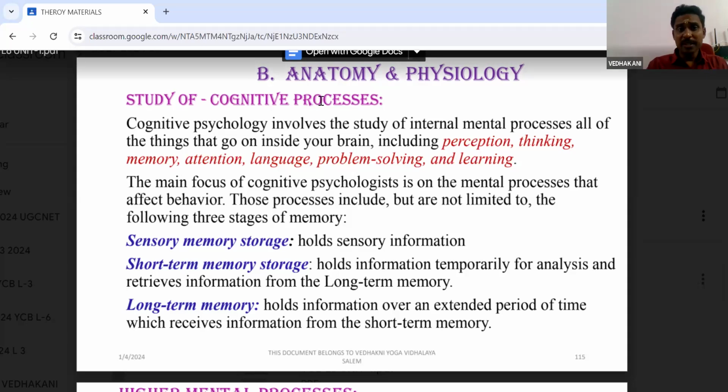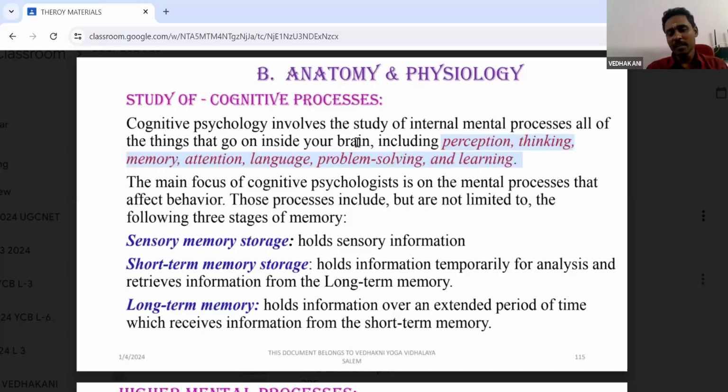Then anatomy and physiology. Study of cognitive process. Cognitive process is nothing but the quality of knowing. Here we are discussing our mind, buddhi, intellect, and those karanas in yoga. As per science, that is a very simple cognitive process. Cognitive psychology involves the study of internal mental processes, all of the things that go on inside your brain, including perception, thinking, memory, attention, language, problem solving, and learning. According to science, all cognitive processes work only inside the brain, right?